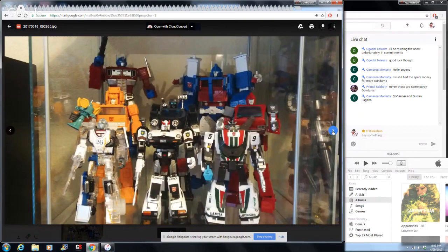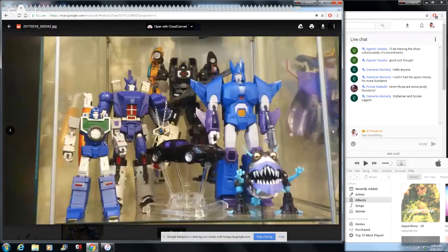Well, I got the Takara and got the party in there. Which one is that? That's the Mastermind Creations one, right? Or the Ocular Max, whatever they call it. See, that looks like the Fans Project. And that's the Unique Toys version, I believe. That was part of the 3-pack, wasn't it? Yeah.